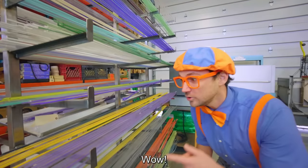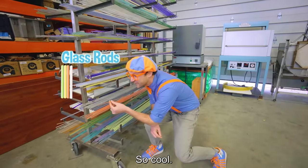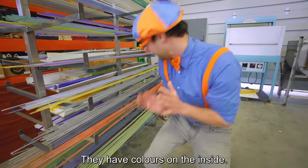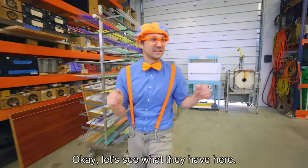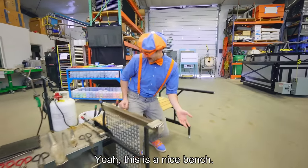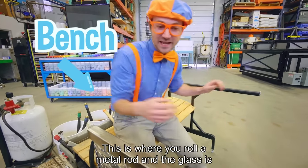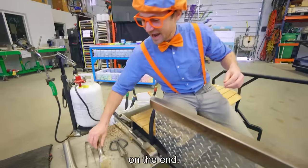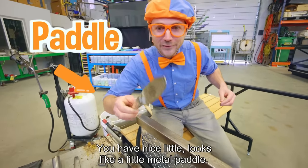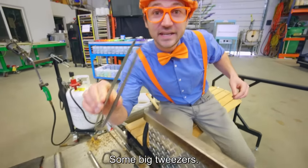Wow, look at all these glass rods. Whoa, so cool. They have colors on the inside. Whoa, okay. Okay, let's see what they have here. Whoa, check it out. Yeah, this is a nice bed. This is where you roll a metal rod and the glass is on the end. We have a nice little, looks like a little metal paddle. You can flatten out the glass. Ooh, some big tweezers.